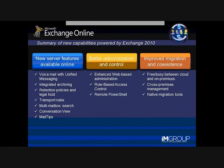Let's have a look at Exchange Online first. Exchange Online benefits from the latest Exchange 2010 technologies. There's been some major productivity feature gains, such as conversation view, mail tips, etc. The personal archive replaces the PST.